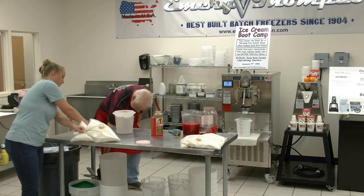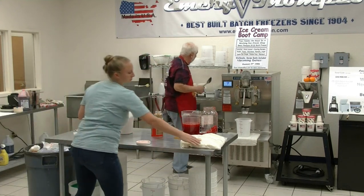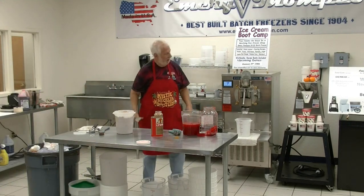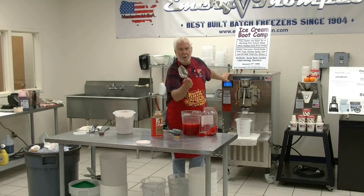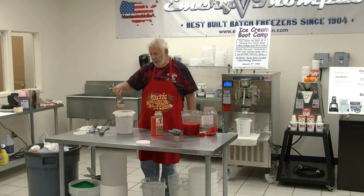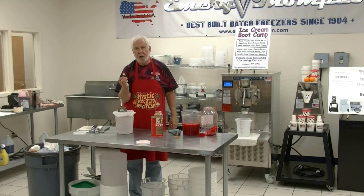Well, I guess we'll use this. Why not use this? Perfect. So we'll put it on so that as we're adding this, here's what we want to happen. You see this? Imagine if you just put this in the machine. What you're going to get is vanilla ice cream with chunks of Snickers, and it won't taste like Snickers.